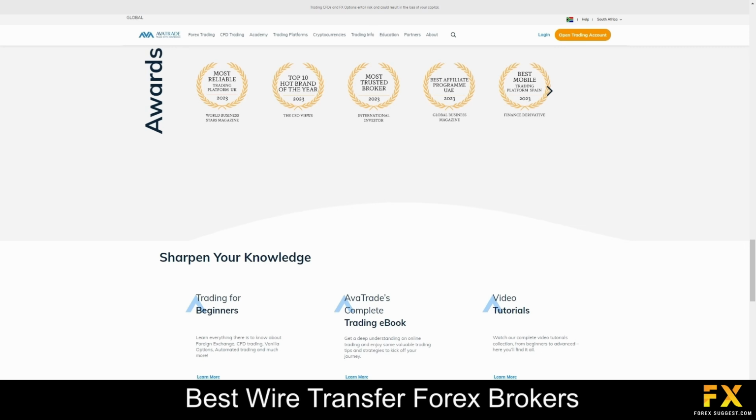Overall, Avatrade stands as a premier online trading platform, committed to providing a holistic and empowering experience for traders around the world. With a diverse range of trading instruments, user-friendly platforms, and flexible account options, Avatrade caters to the needs of both novice and experienced traders.